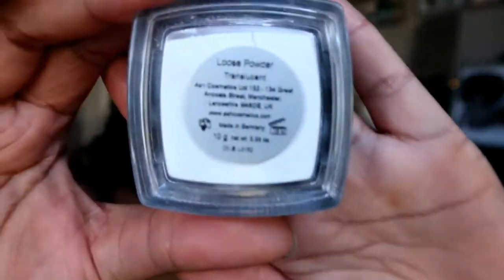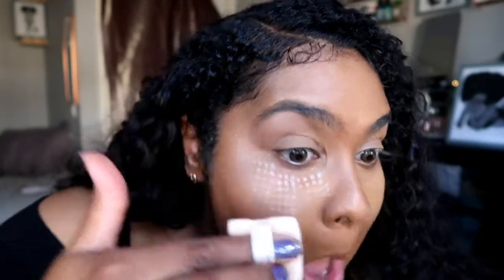Hey there. I'm going to set my face, as always, with my Huda Beauty in Kunafa. I love the smell of the Huda Beauty powder, I can't lie. I'm taking a beauty blender that I only use for powder. I'm trying to do the exact same steps as always. This is my Ash Cosmetics loose powder, translucent. And this just gives me like a little edge.